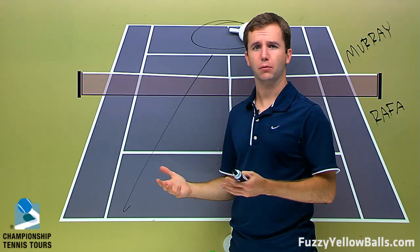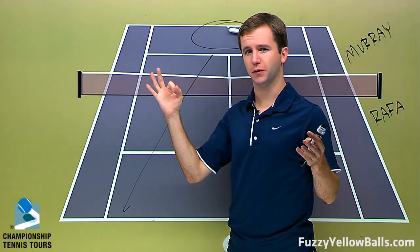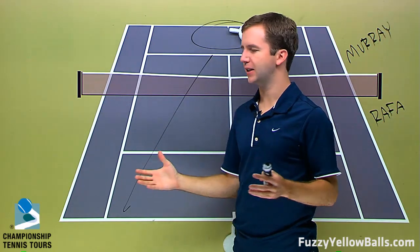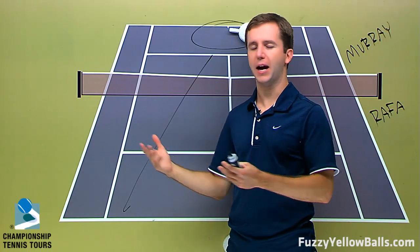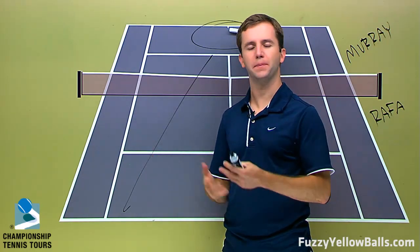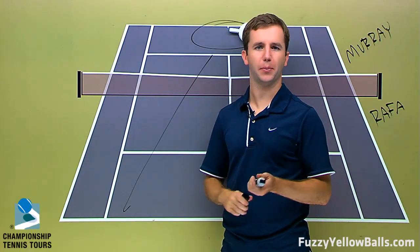In the second set, Rafa made 1 unforced error, which is just insane. 3 unforced errors for the first 2 sets is amazing, and then he ended up making 12 for the entire match. He hit another 9 unforced errors in the next 2 sets, but the 4th set wasn't particularly close, so maybe Rafa's foot came off the pedal a little bit.